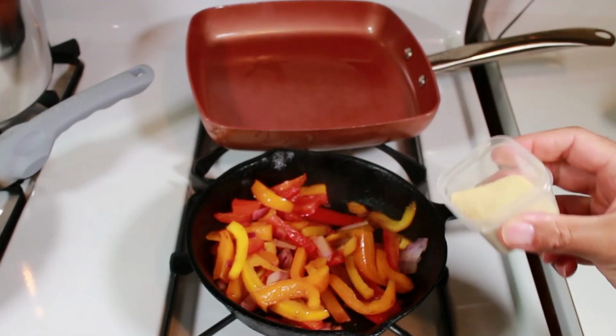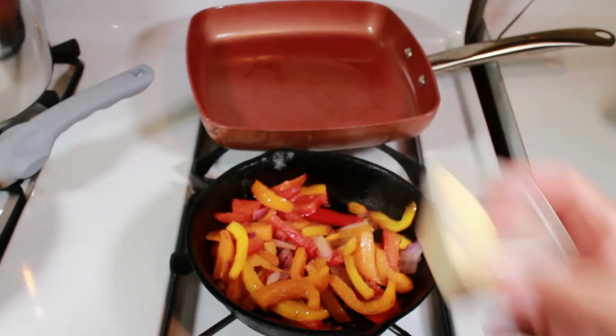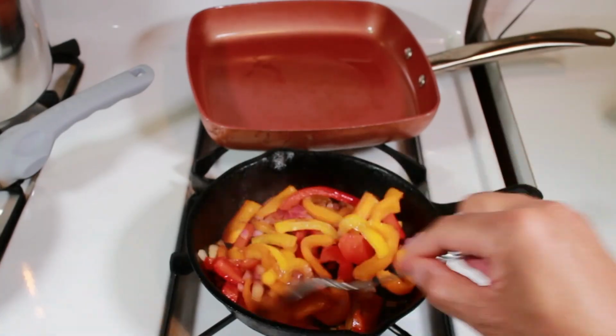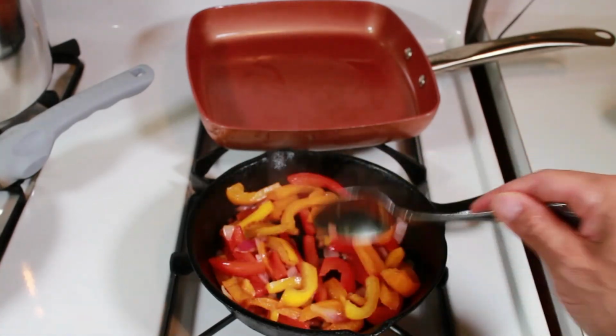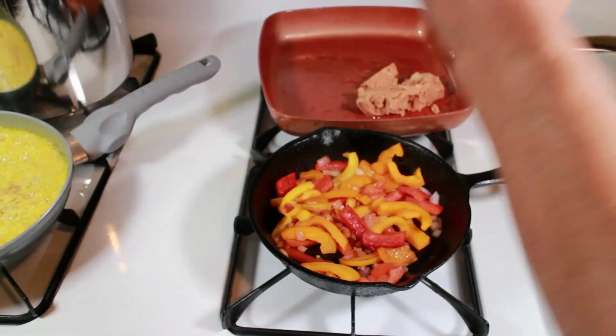I'm adding a little bit of garlic powder for that extra flavor. It's time to add a can of refried beans to the non-stick frying pan.